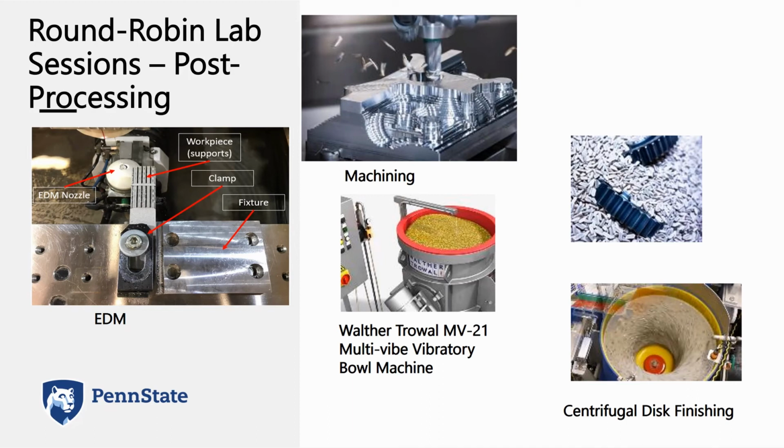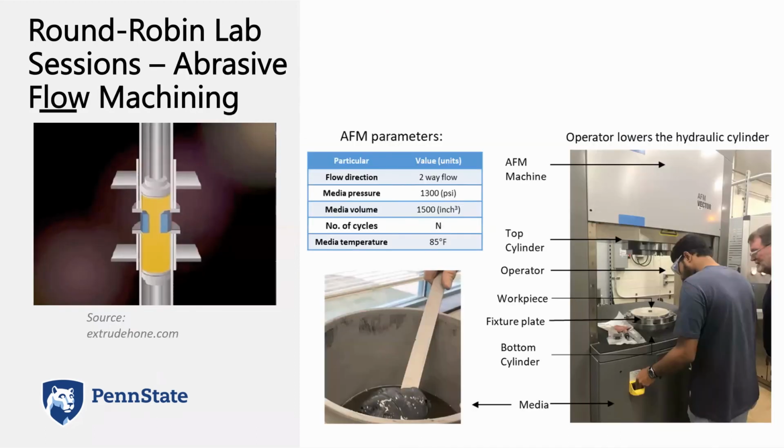So we have both the vibratory bowl machine as well as the centrifugal disc machine from Walther Trowal. And this next process was a post-processing process that we used for the first time in the course this past spring. I was very excited about this because we were learning about this process as we went along. It's abrasive flow machining. We have an Extrude Hone system. So very simply put, we have abrasive media in a mineral oil or a similar medium with varying viscosity that we can choose, and we basically pump the material through the surface.